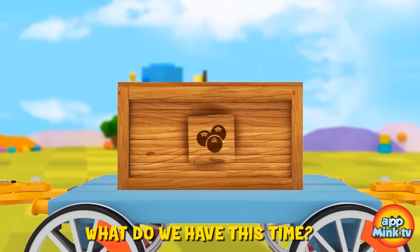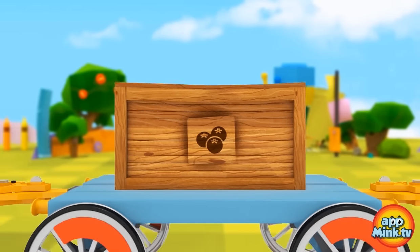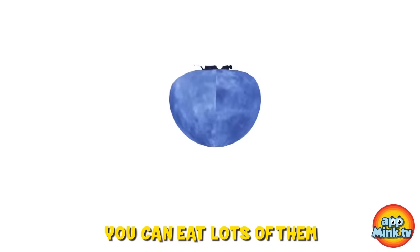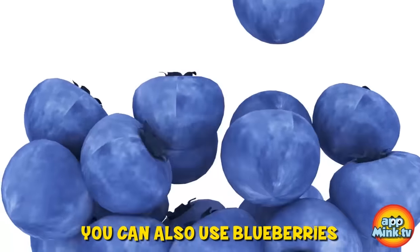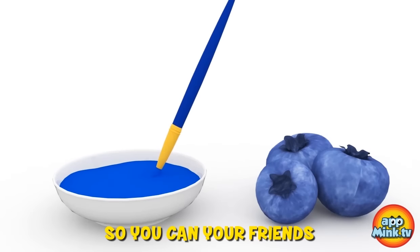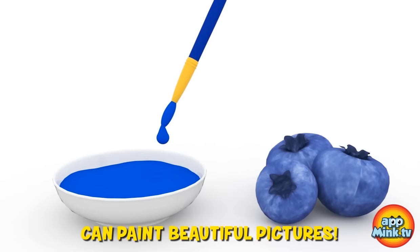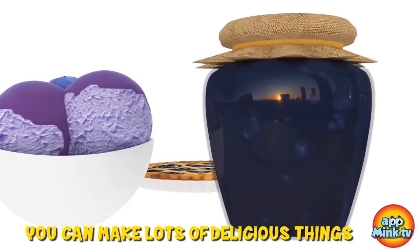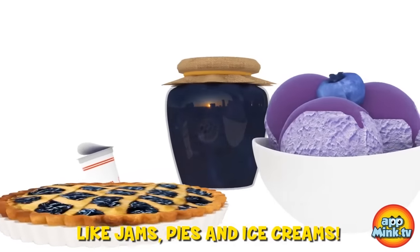What do we have this time? It's the blueberry. Blueberries are great because you can eat lots of them before you get full. You can also use blueberries to make paint. So you and your friends can paint beautiful pictures. And just like other berries, you can make lots of delicious things like jams, pies, and ice creams.